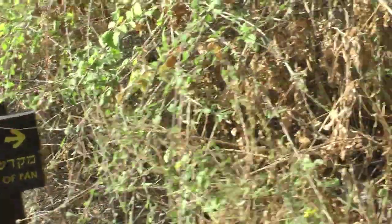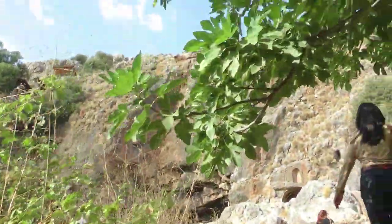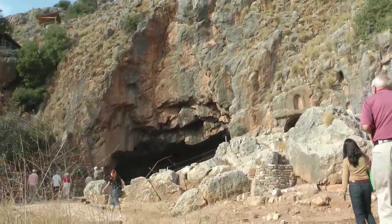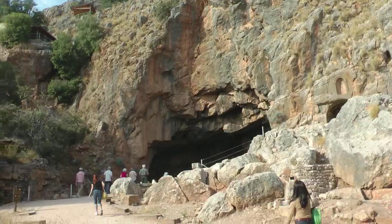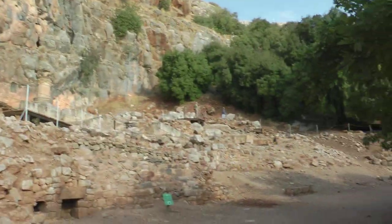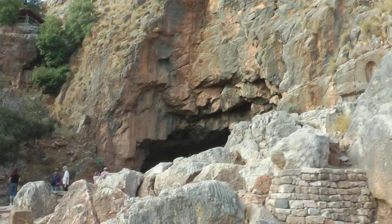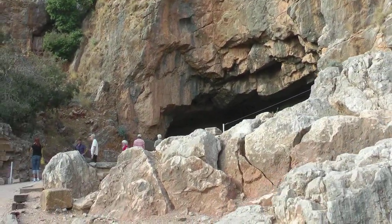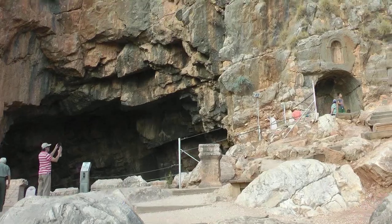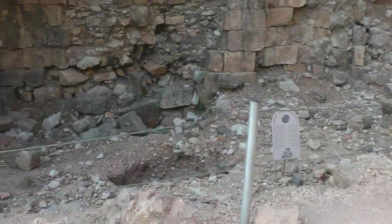It's very low. I was here in the spring when it was completely full and running like a waterfall. This is one of the sources of the Jordan, coming from the mountain. With the sign back there too. They said there was snow here in the mountains; this is the snow melt.